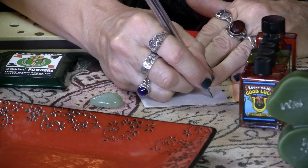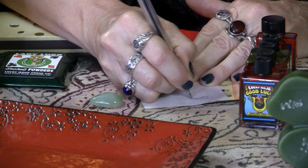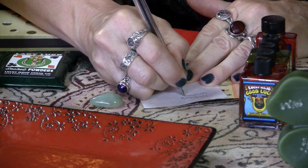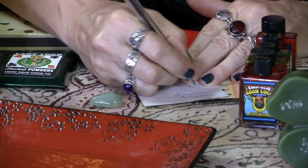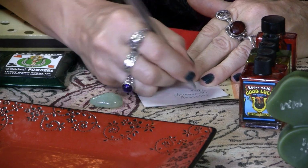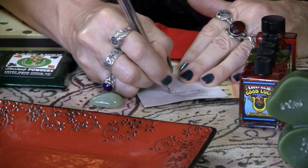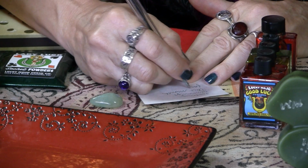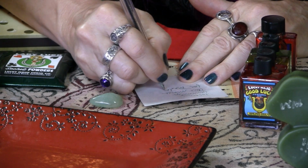So I'm going to write my petition. I'm going to say lottery winnings this month for Madam Pamita. I want to win the lottery this month.